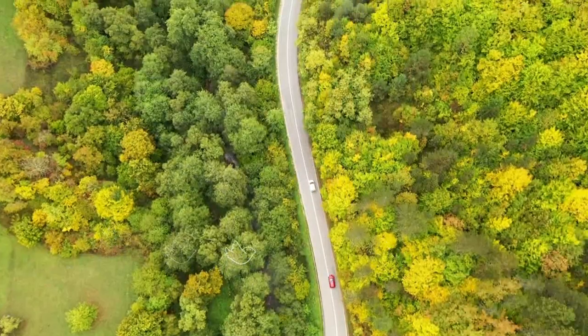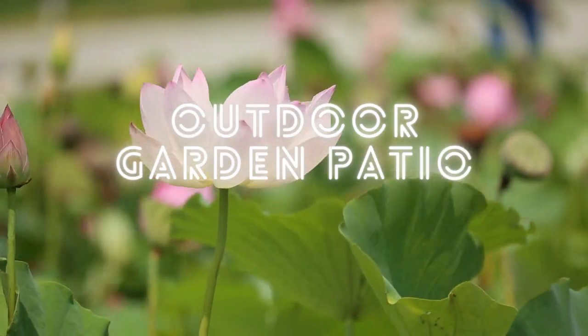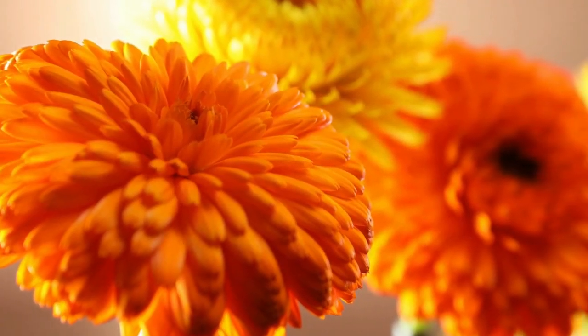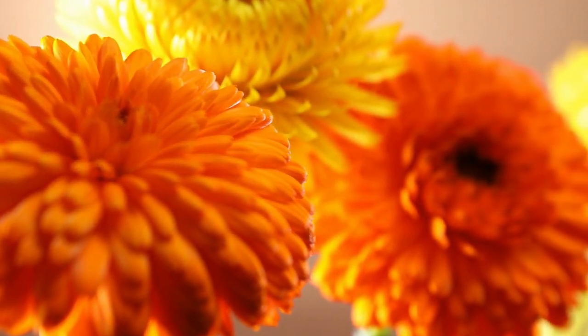Today, we'll talk about trendy outdoor garden patio design ideas. Hopefully, the pictures presented will provide inspiration for all of you. Let's just get started.